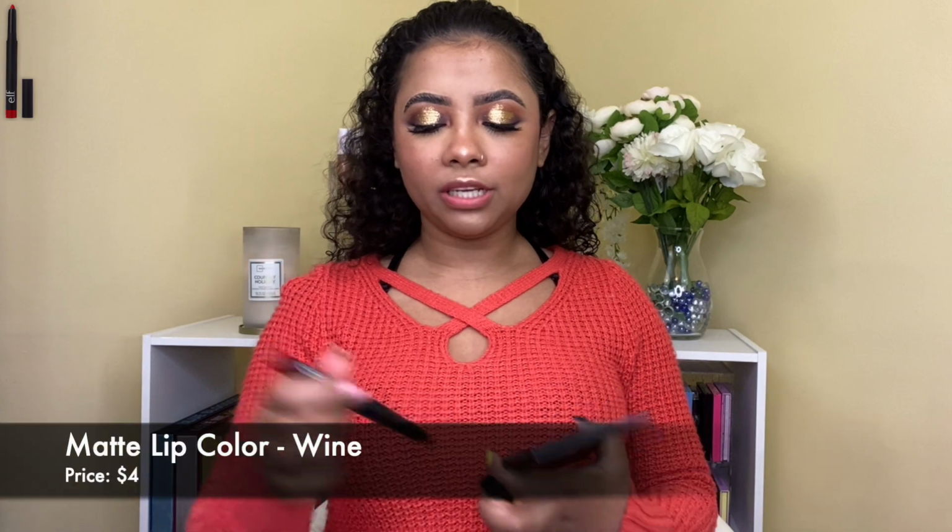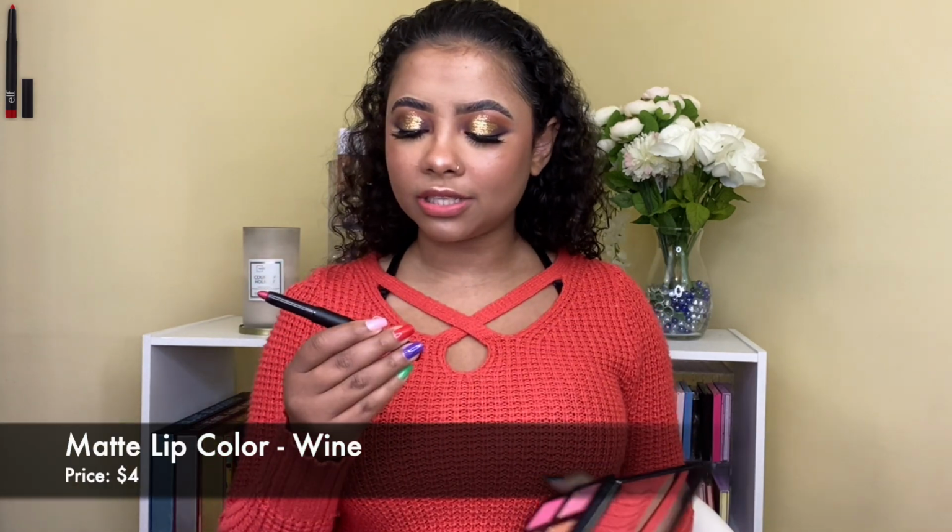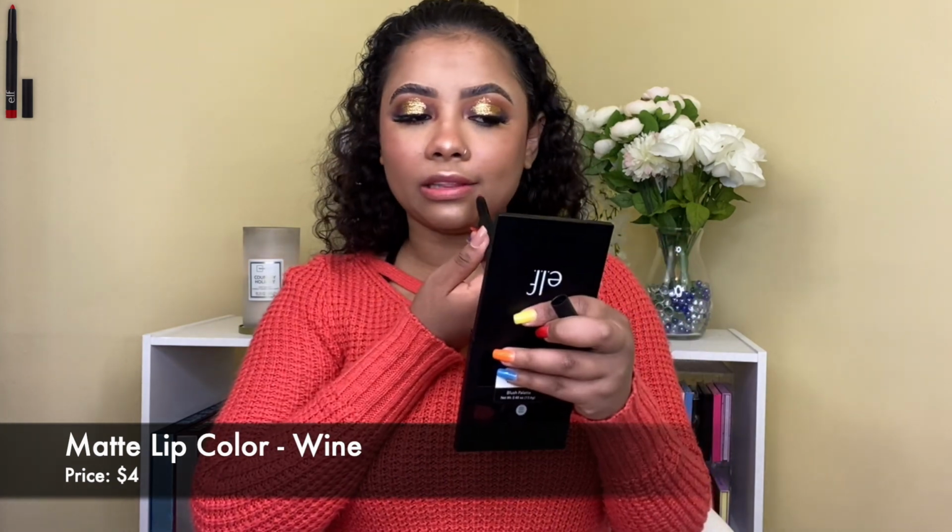And I think I have a matte lip that goes with it. Here you go. This is Red Vixen. Ooh, I believe for this lip liner you can wear it by itself. I don't even think it's a lip liner. It just says matte lip color. You can wear it as a lipstick by itself.